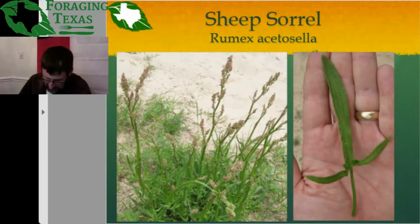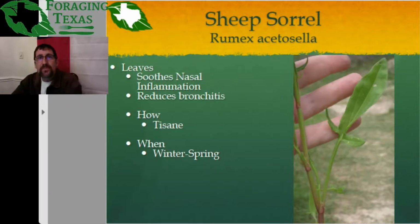So the sheep sorrel, like I said, I was actually surprised to learn that it has a proven effect on soothing the bronchial system, the respiratory system. I've always just eaten it raw as food, but it actually has medicinal use. Go figure. Any questions? Nope, no questions.